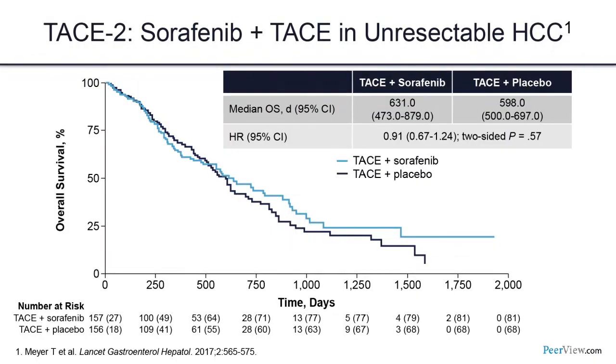And this is the TACE2 study from the group in the UK, Dr. Tim Meyer and colleagues, which showed again that the combination of TACE and sorafenib did not really differ in regard to overall survival compared to TACE plus placebo, as we can see from that curve as well.